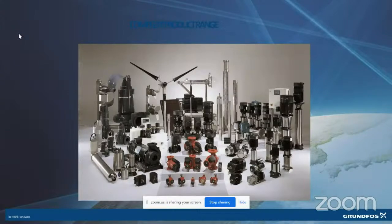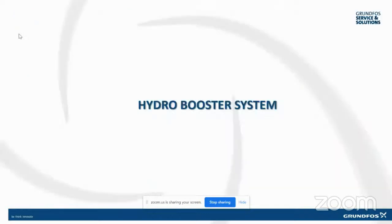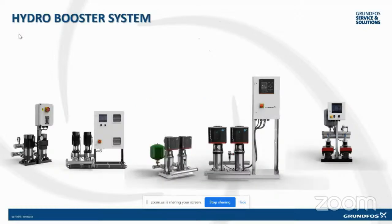We manufacture the full range of pumps, right from domestic, building services, industrial, commercial building, and water utilities. So aapka requirement kisi bhi field mein hai, Grundfos has a pump for that. And just to add to the network for Grundfos, we have more than 200 channel partners, which are there to support our installations in all phases of the life cycle of a pump. So, hum log start karte hain hydro booster system se.